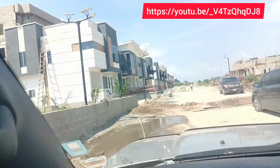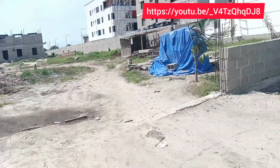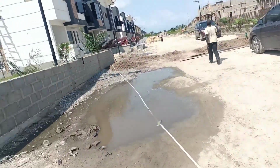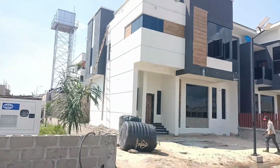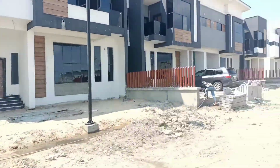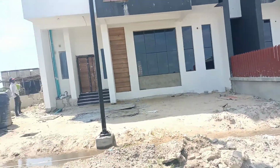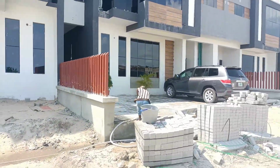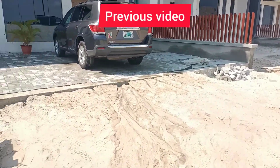So let me take you to the front of the estate. Welcome to Brookhill. Welcome. Here we are at Brookhill Park Estate. We are having 3 bedroom and 4 bedroom terraces here, and looking at it, it has enough parking space. That is as big as it can contain 4 cars. Let me even show you this one. Let's together look at the number of cars this parking space can contain.